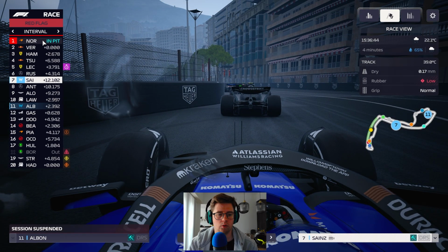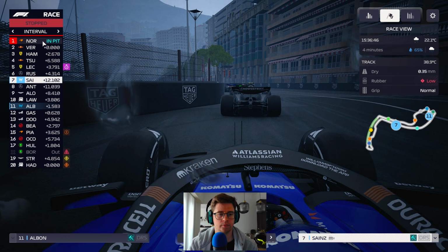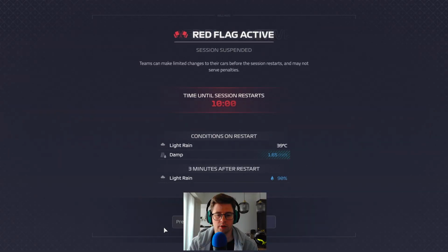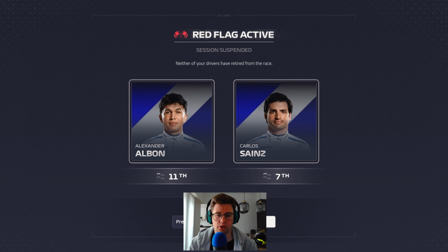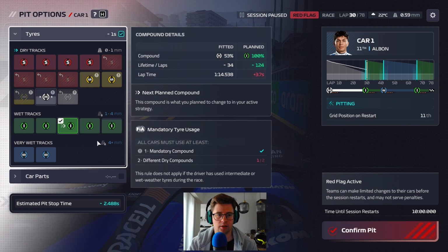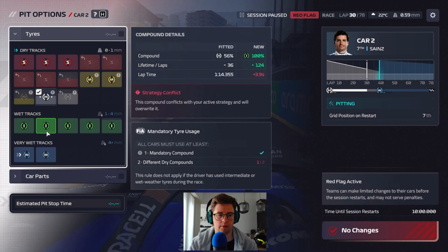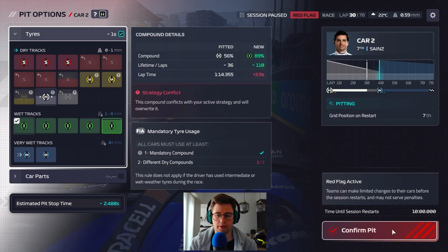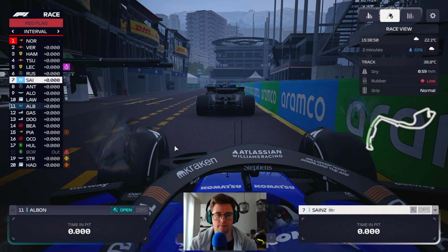Oh, whoa, whoa, whoa. Let's see here. It was because of Bortoleto, I think. And then 3 minutes after the restart, it's gonna be light rain. I wish I could actually see what the rest of the session is gonna do, but I guess we'll have to go to inters. We can still change to the wets, so let's just go for the inters and then we can still change to the wets.